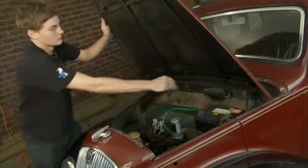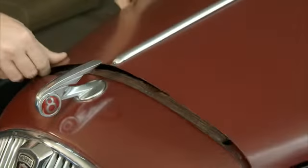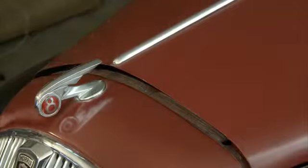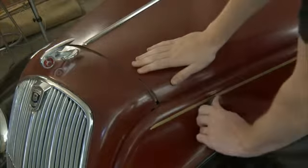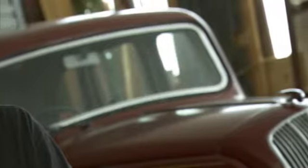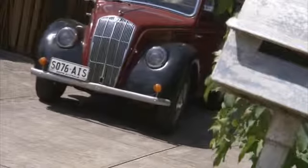One day Neil plans to spend some time on the bodywork by removing an odd dent and even giving the whole car a respray. But for now, Neil's just happy to have completed his project and got the car roadworthy. Best thing about working on this car was that I got to finish it, and now I get to enjoy driving it. As it was easy to work on, it didn't take too long, and now I can just sit back and enjoy driving.